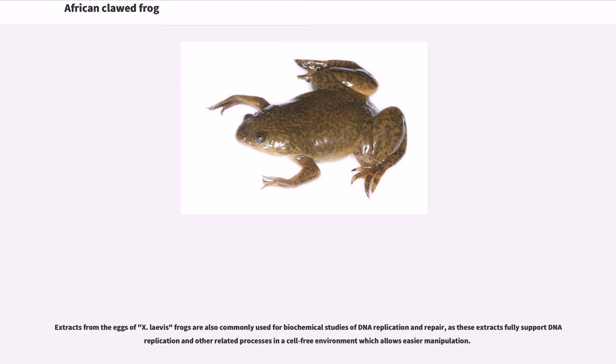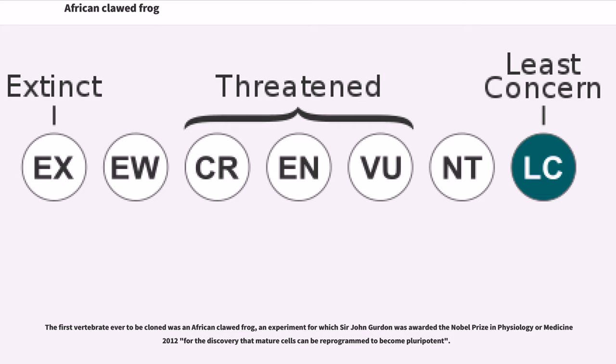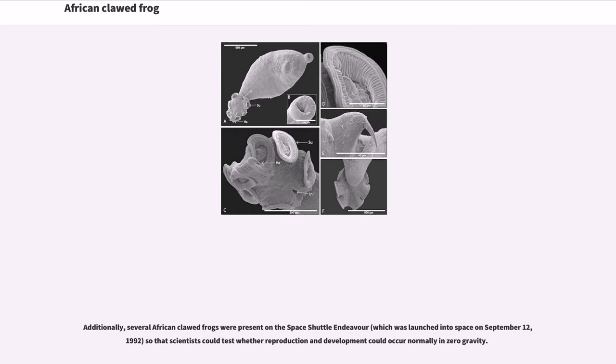Extracts from the eggs of X. laevis frogs are also commonly used for biochemical studies of DNA replication and repair, as these extracts fully support DNA replication and other related processes in a cell-free environment which allows easier manipulation. The first vertebrate ever to be cloned was an African clawed frog, an experiment for which Sir John Gurdon was awarded the Nobel Prize in Physiology or Medicine 2012 for the discovery that mature cells can be reprogrammed to become pluripotent. Additionally, several African clawed frogs were present on the space shuttle Endeavour so that scientists could test whether reproduction and development could occur normally in zero gravity.